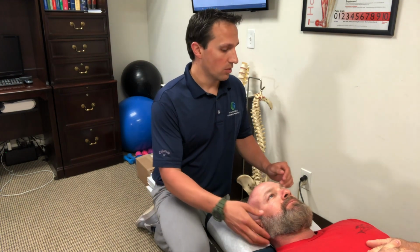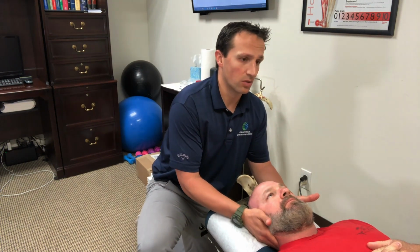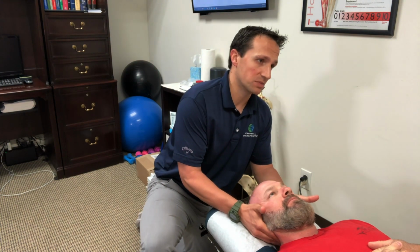He's also been having a lot of neck issues too, so we're just going to come up in the neck area here. Very gentle adjustment. He does have a herniation in his lower cervical spine here. Originally came in with a lot of radiating pain, but it's kind of subsided.